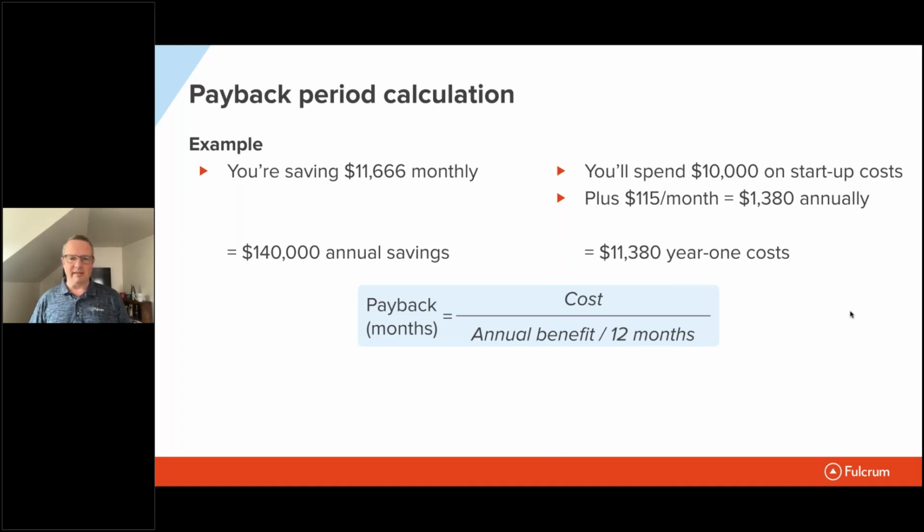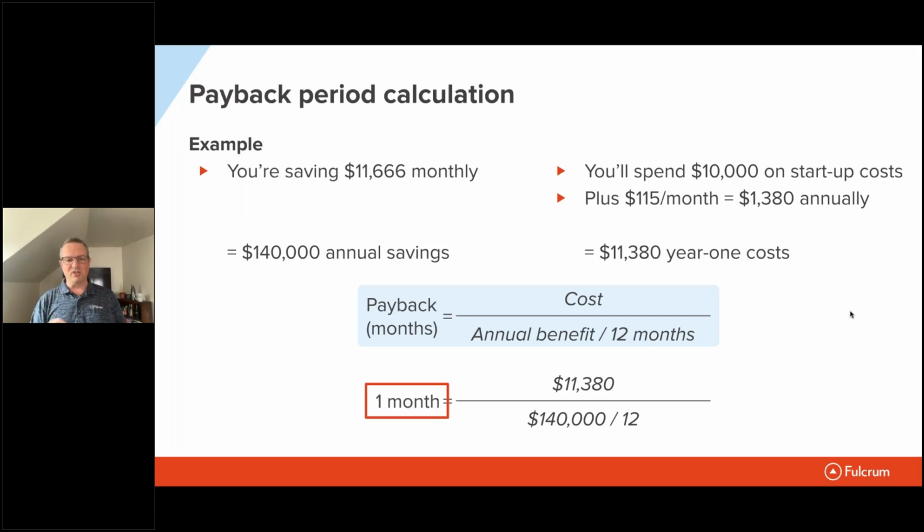My payback in months is going to be the cost that I'm engaged in and the monthly benefit, right? The annual benefit divided by 12 months, right? That's the payback period. So I know what the cost is. That's at $11,380 that you see year one costs, and the annual benefit is that $140,000 divided by 12, $11,666, right? If you do the math on that, it works out to be just under 1 month. Your payback period is just under 1 month.